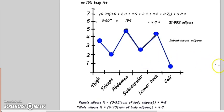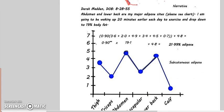All right. Once I have that, I do want to add a narrative because we always chart our patient's data. Name, date of birth. Because if there's not a name and date of birth in the hospital, we have to shred that data. It's worthless. All our efforts wasted. Okay, I'm just mentioning where my adipose is, and I have specific goals.